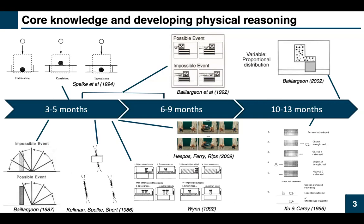And it's not until slightly over a year that infants realize the shape of an object can affect its ability to be supported, like how the L-shaped object in the upper right has its base supported, but a large mass overhanging that's going to cause it to fall. Together, this suggests that infants might start with core shape representations that they need to learn more about in their first year of life.